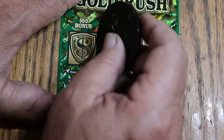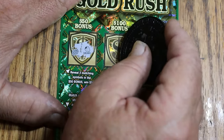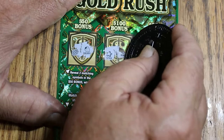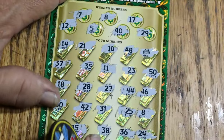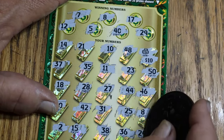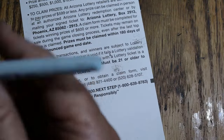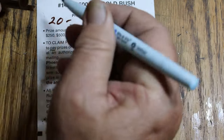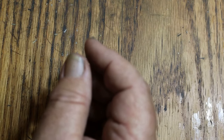What about up here? Grapes. Cherries. Star. Ring. Bag of money. And a chest. Alright, what do we got? 10. And there's the 8. 10 for 20. Alright. Still, it all adds up. Okay, that was ticket number 17, and the next winner was 19.